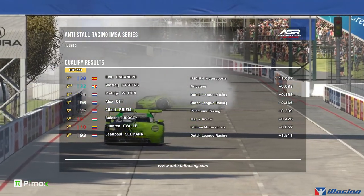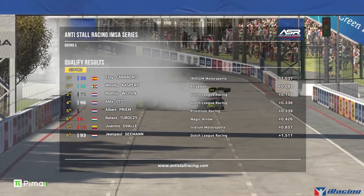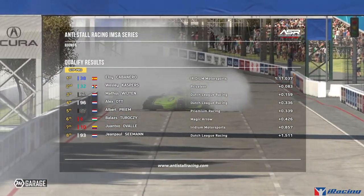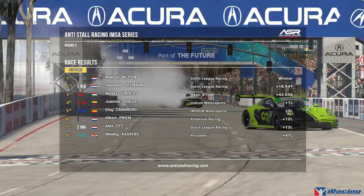And then you look at the unlucky parts, some mistakes, headedness, whatever you want to call it, from Eloy, disappointment. Such a shame for Eloy as well, because he was up there at that point. But the disappointment of the day probably has to go to Robin there. Really, really unlucky. But what a race.